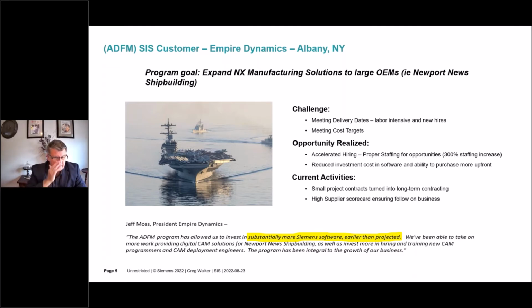And we got them into the ADFM program and got their software out quicker. We really worked on them to get their people trained. And really what happened was they were able to accelerate their hiring. The cost savings on the software allowed them to hire more people. The licensing scheme that we had was able to spread things out over time, which allowed them to buy more software and really reduce their investment to get things moving quickly. And it allowed them to get into more of an opportunity to gain more business from the customer.